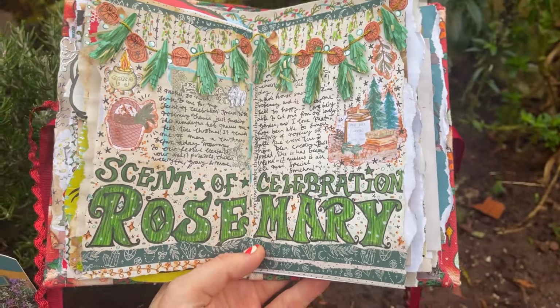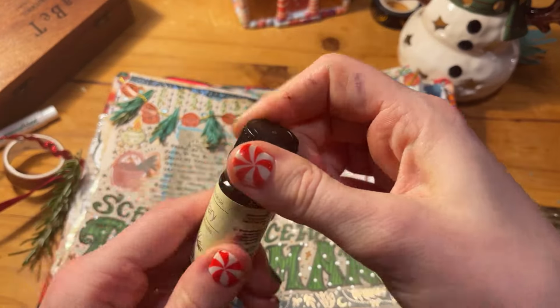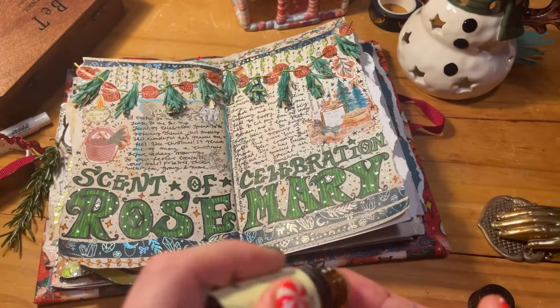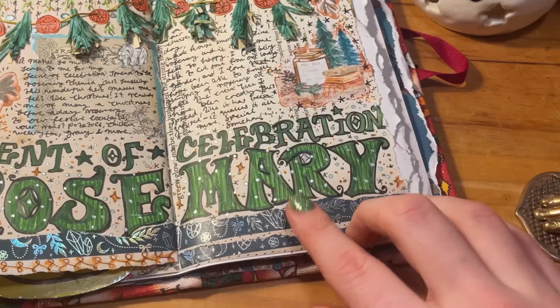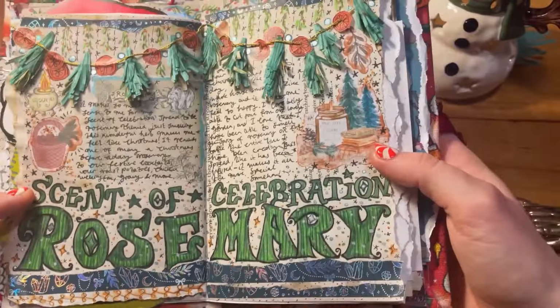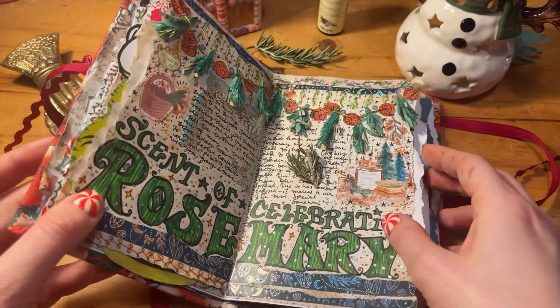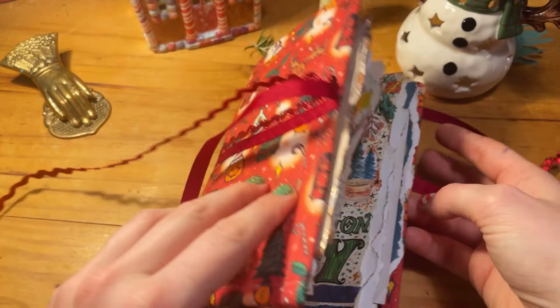I could smell rosemary the entire time I was making these pages, and I feel like it made it extra magical. So I added a tiny dab of rosemary essential oil to these pages and put some dried rosemary in there as well. So hopefully that'll keep the pages scented and keep that magic in there, which feels right for this senses themed edition of the Winter Journal Challenge.